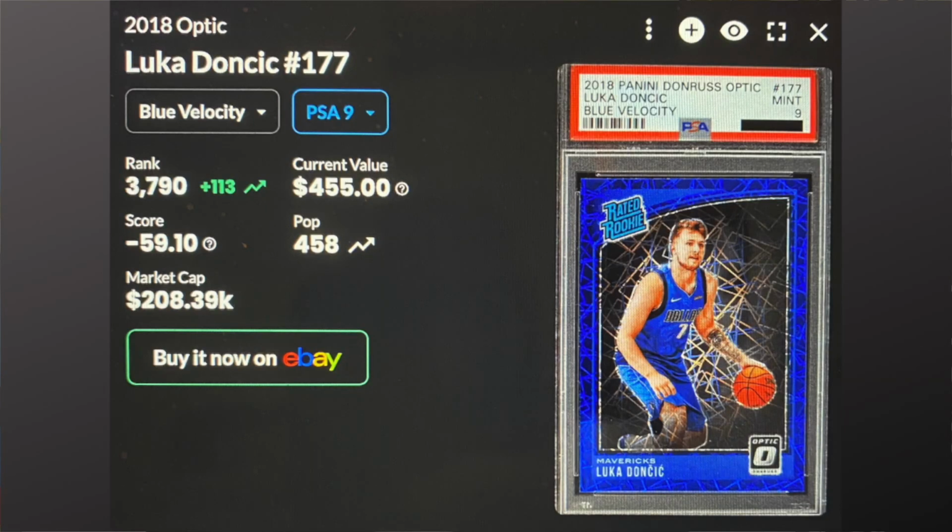Let's go ahead and get started with card number one, Luka Doncic, Blue Velocity rookie card, Optic Blue Velocity 2018 in a PSA 9. Currently, this one sits with a population of 458. The price has come down on this one a little bit, down to about $450 to $500 is where it sits. It has been up in that $700, $800 range, maybe slightly higher, especially if we go back to February. I just really like the aesthetics of this card.